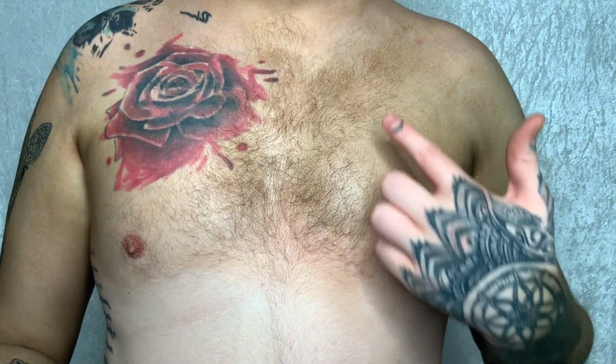Alright guys, so it's been 30 minutes and we are ready to apply the second layer of tan. So just going in with the original again, and obviously just blend it in again. I don't do my hands yet, I do them later. The guide colour gets a little bit deeper when you apply the second layer. And if I show you my chest, look at the colour difference.